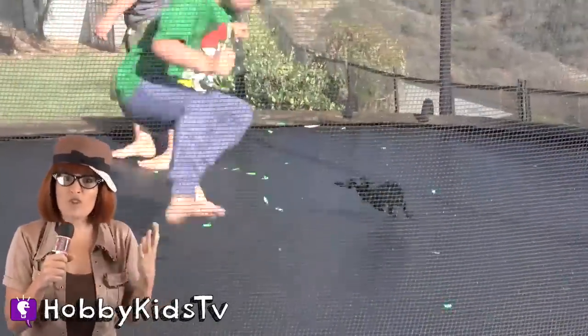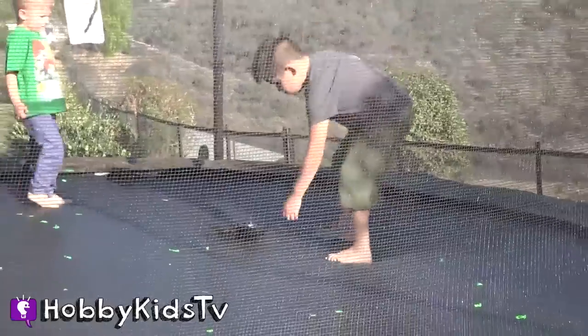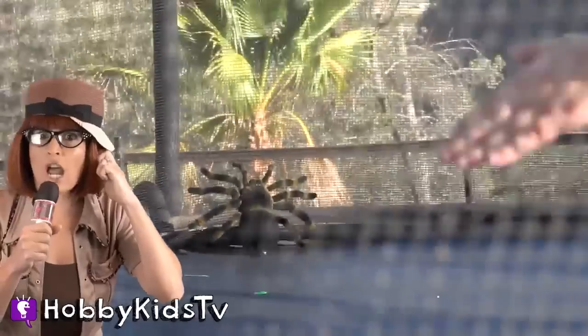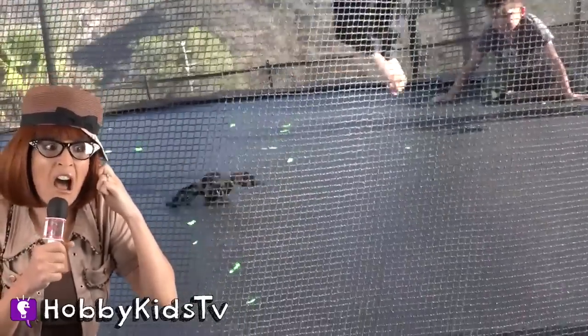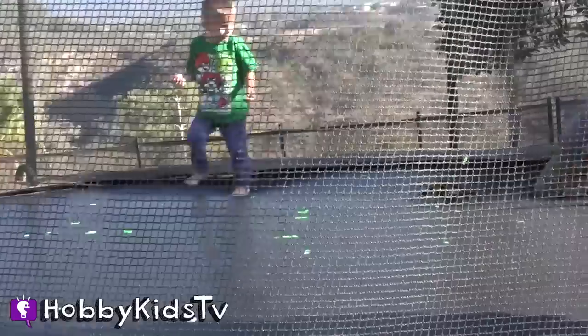HobbyKids, get out of the trampoline. I just got word there's a Yeti on the loose. Ew. What? And he's hungry? Oh, get out of here!